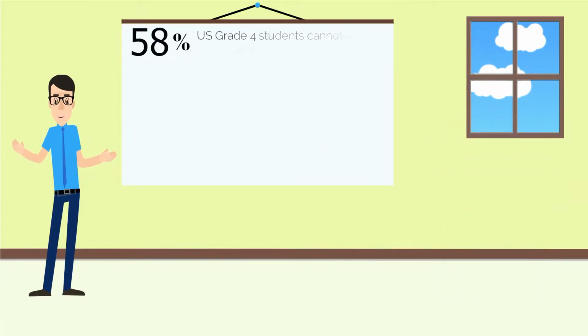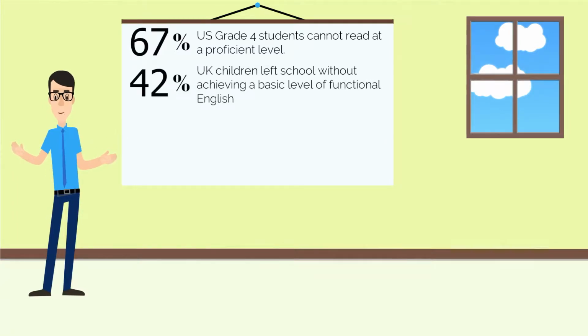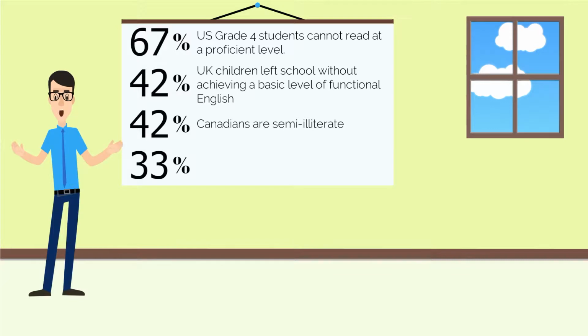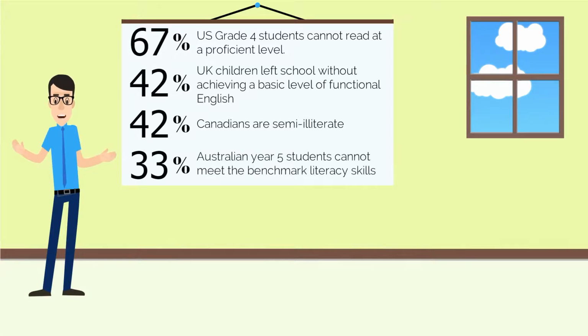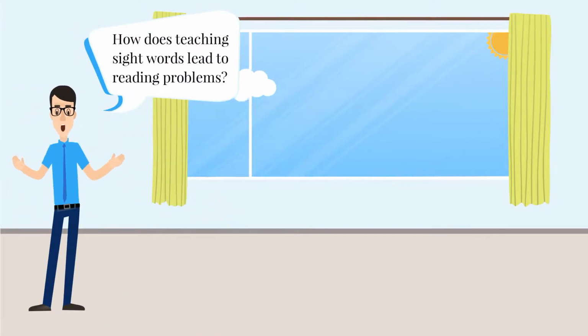Did you know that in the U.S., 67% of all grade 4 students cannot read at a proficient level? 34% cannot achieve reading abilities of the lowest basic level. In the UK, 42% of children left school without achieving a basic level of functional English. 42% of Canadians are semi-illiterate. In Australia, 33% of all Year 5 students cannot meet the benchmark literacy skills. How does teaching sight words lead to reading problems in children?